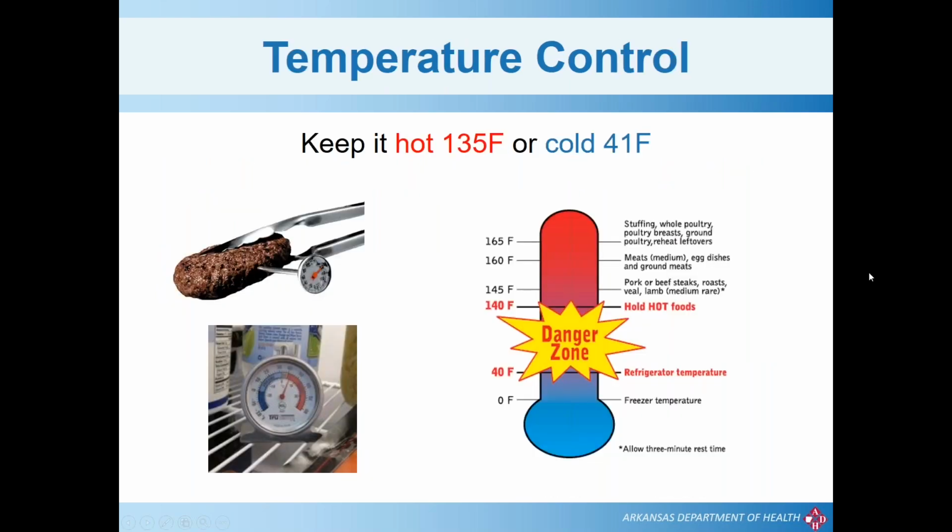So temperature control means that you're going to keep it hot or cold using equipment designed to keep hot foods hot and cold foods cold. So hot foods need to be 135. For you guys in the feeding programs, that is actually 140. And for cold foods, that's going to be 40 degrees for you guys. And that area between hot and cold holding is what we call the danger zone, because that's where a lot of bacteria are most likely to grow.